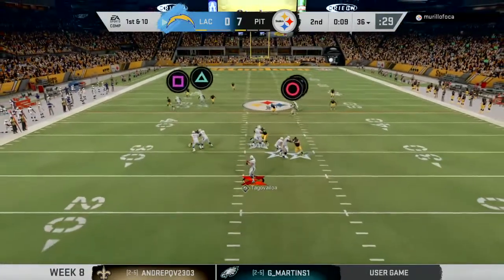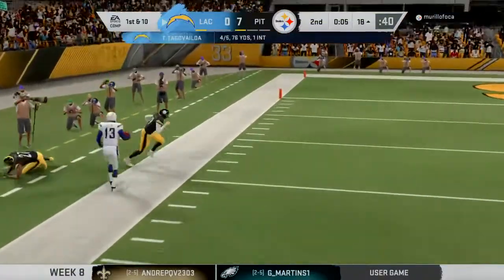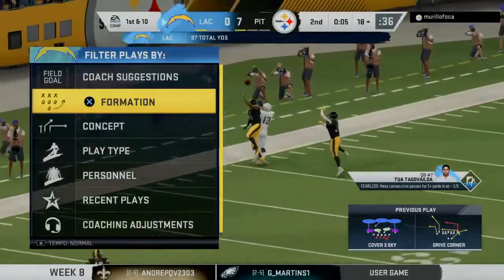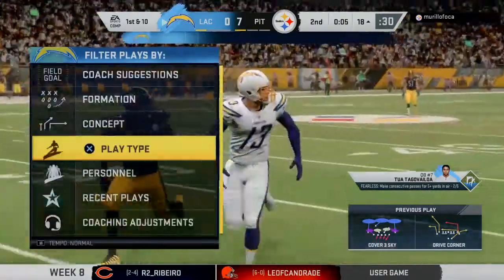Now they'll throw here out of the gun. He's going to look for Allen now on the deep ball. That's caught inside the 20, and he finally is out of bounds, but he's down inside the 20-yard line. A gain of 46 yards on the play. First down, Chargers.